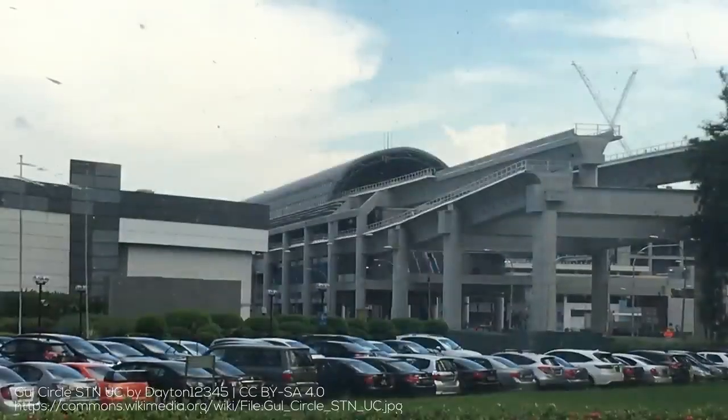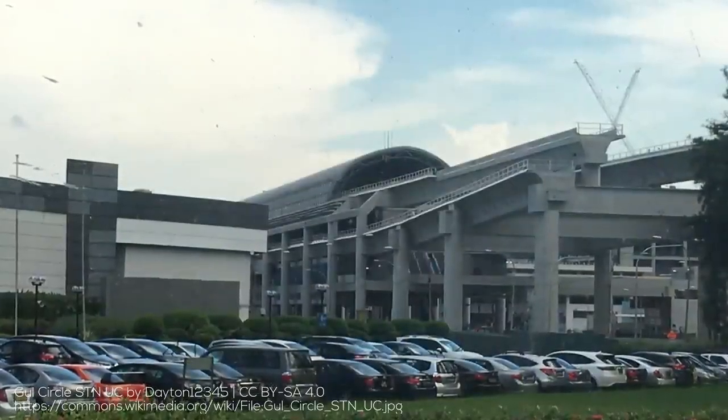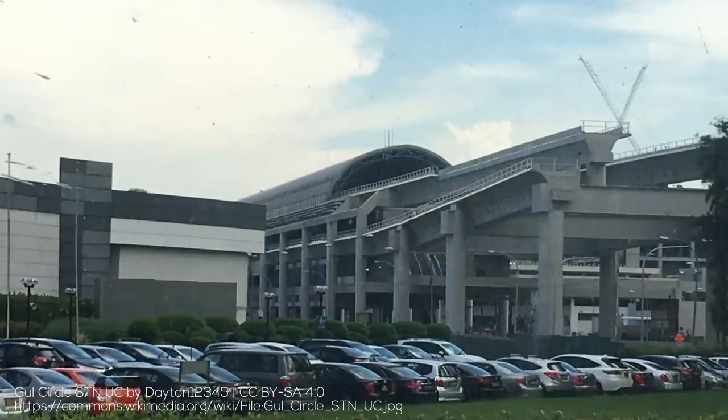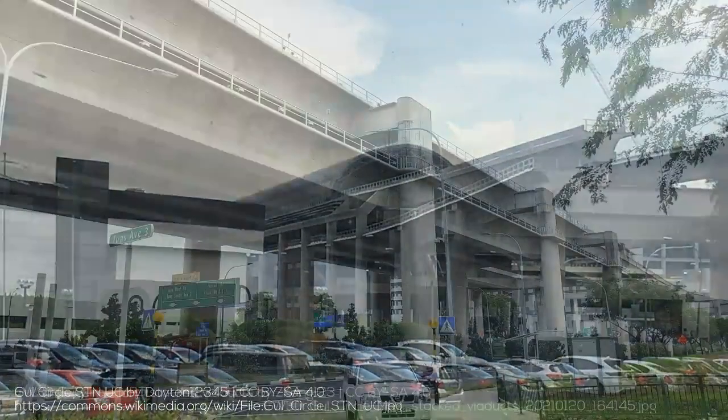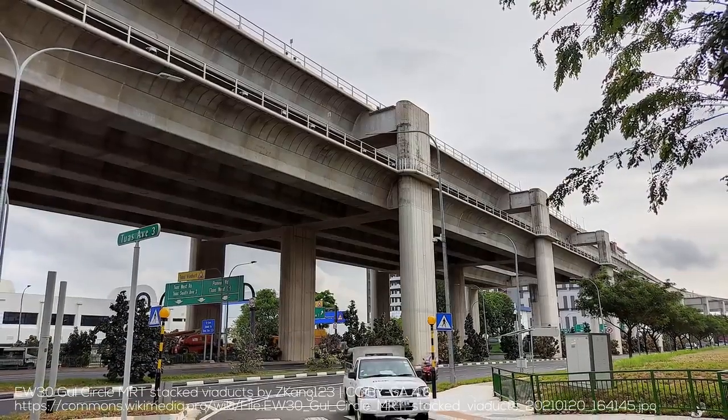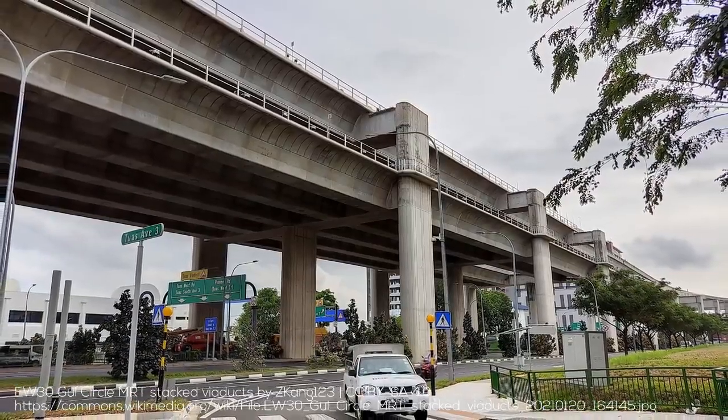As I mentioned earlier in the video, Raffles Place and City Hall have an awesome pair of cross-platform interchanges, but as it turns out, Gul Circle Station, on the 2S extension of the East-West line, is also very unique, as it has the provision for a multi-level cross-platform interchange built in as part of an elevated station.